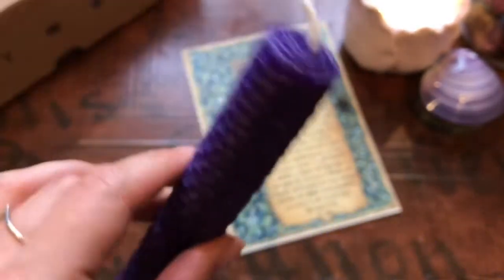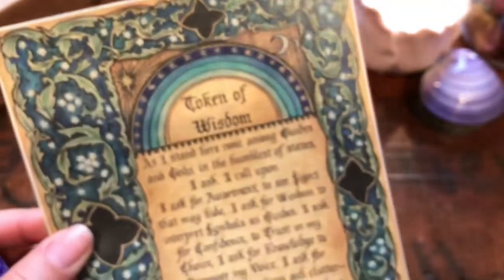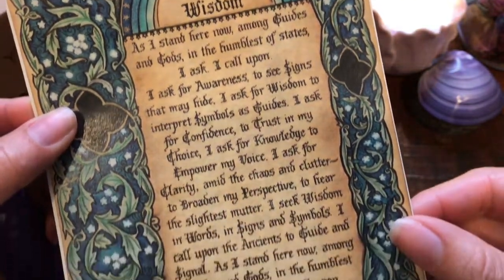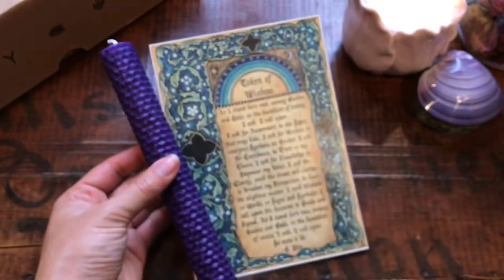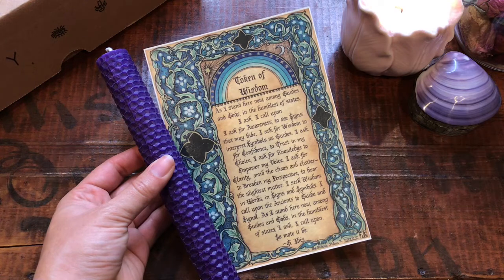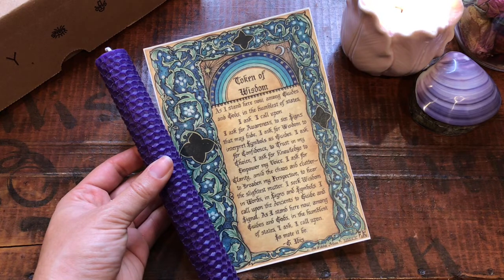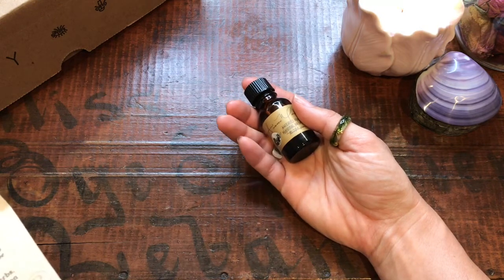And I love the smell of these candles. They just smell divine. And then this artwork, oh my goodness. So yeah, I'll have to find a particular time and space for me to work on this particular mantra and use this candle. So yeah.